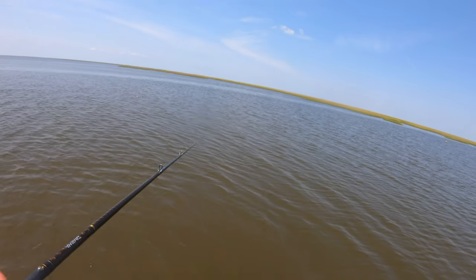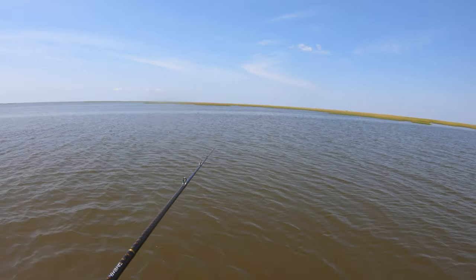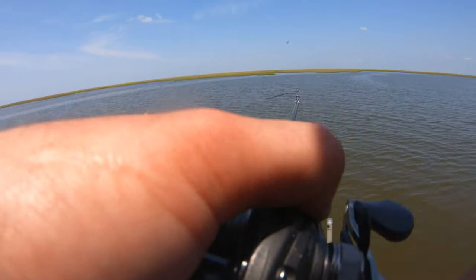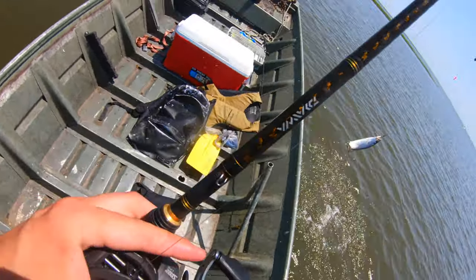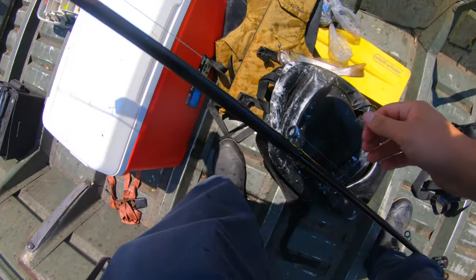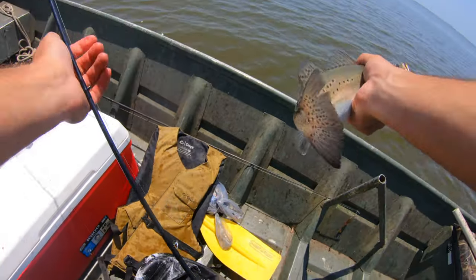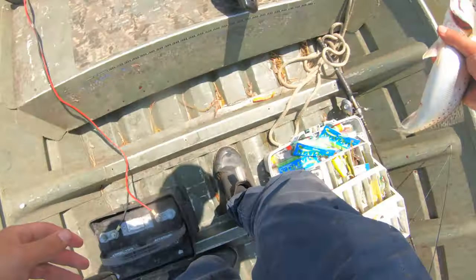They're eating on these dead shrimp. Decent. I don't fight him too hard. There we go. Another one for the box. All right. Calm down. Now that I figured out where y'all sitting. Another 13 inch.